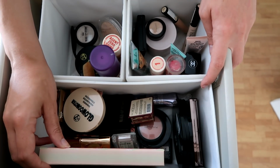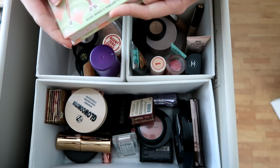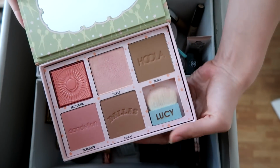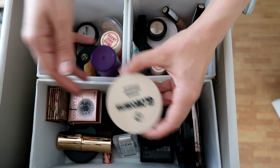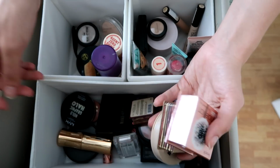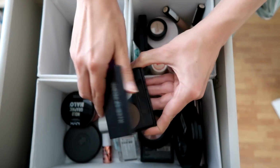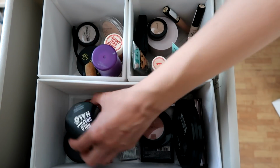So now for the cheek and face kind of color things. I am definitely keeping Benefit's cheek glitter palette. This is gorgeous. Absolutely love this. I'm probably gonna keep most of this if I'm honest, because all of this is really nice stuff. Love all of these. This is the liquid hula. Also, most of this is stuff that just doesn't expire, so I don't need to necessarily get rid of it if I feel like there is still a chance that I might use it.